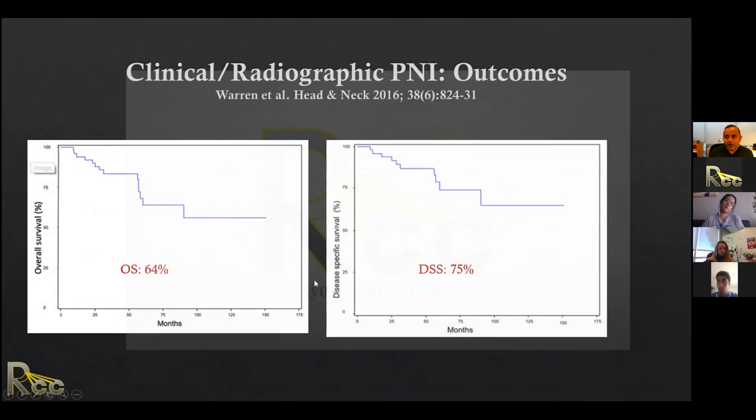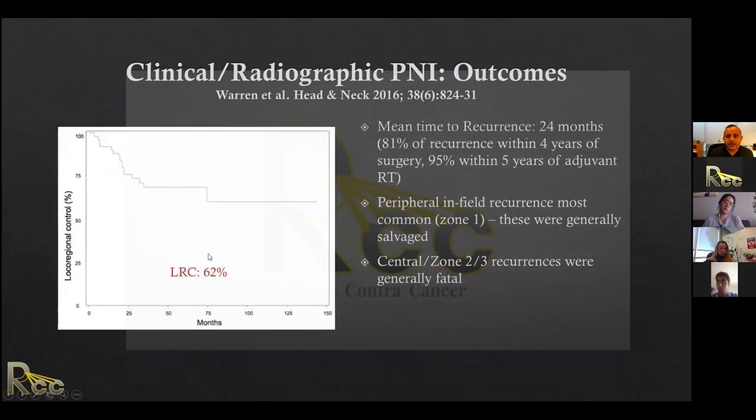Again, just showing you overall survival, kind of looking at some numbers. This data, by the way, that I'm sharing with you is University of Florida data, which is probably the best data in PNI in the US.